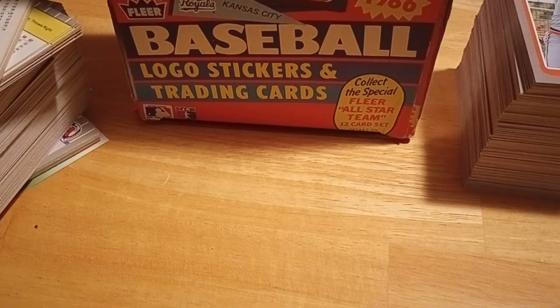Now we're going to open up another little baggie. These came in 3 bags. The other good thing about this fella, Vintage Sports Cards on eBay, his name is Joe. I'm going to contact him and let him know that I really like his stuff. I like how he ships. I like how he takes care of the product. It comes in very good condition.